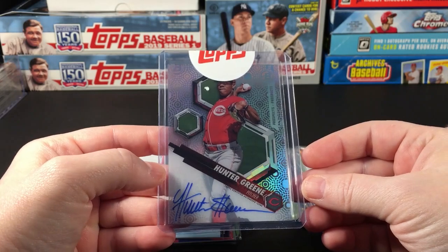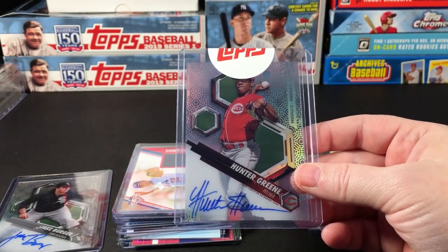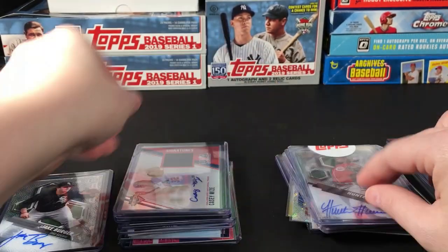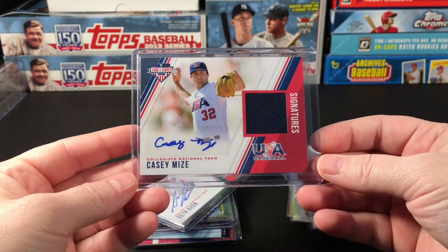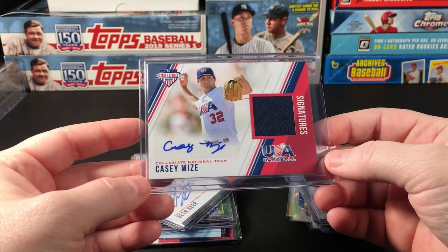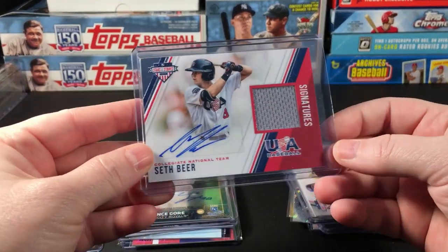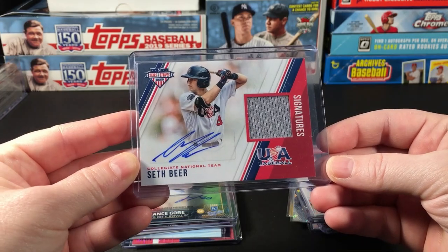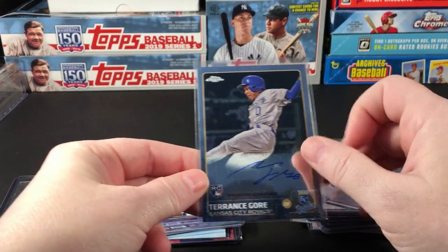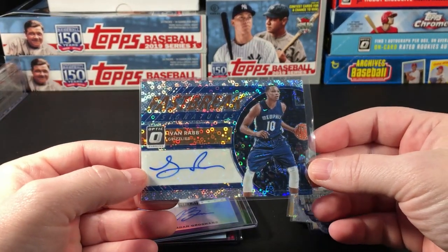Hunter Green, my redemption that I just got in, it is already gone. So I'm guessing I probably priced that too low because it sold overnight. Casey Mize autographed jersey from that case of Stars and Stripes that I broke. Also from that case, Seth Beer. Terrence Gore, 2015 Topps Chrome auto. Another Prism Fast Break, Ivan Rabb.